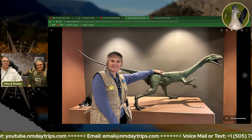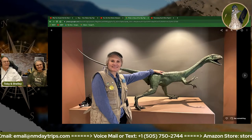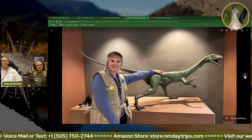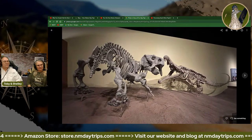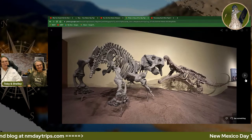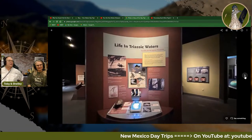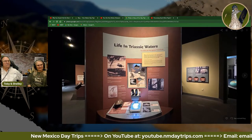Coelophysis. We've gotten to feel like we know coelophysis because we met him when we were at Ghost Ranch, and they have him here in the museum. And again, he's not a dinosaur. He's a reptile. And these are two skeletons that they set up to look like they were going to fight. And we're talking about the Triassic period rather than the Jurassic period. So this is the age of reptiles. We're still in that age of reptiles rather than the Jurassic age, the age of dinosaurs.